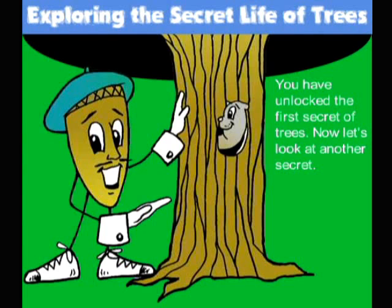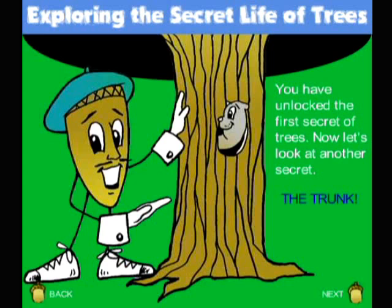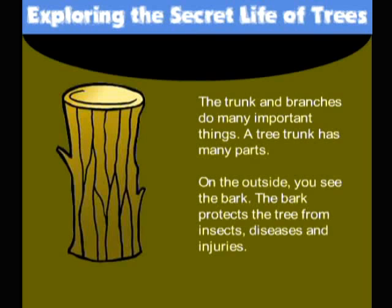Now, let's look at another secret. The trunk. The trunk and branches do many important things. A tree trunk has many parts. On the outside, you see the bark. The bark protects the tree from insects, diseases, and injuries.